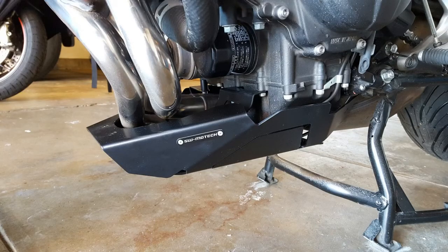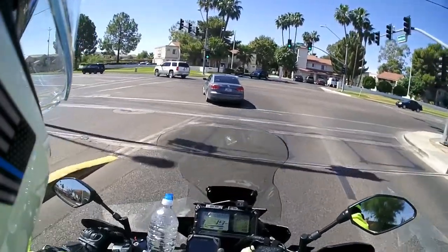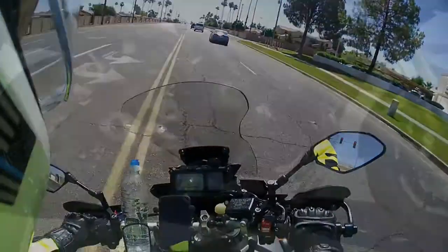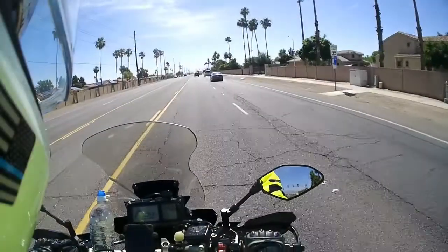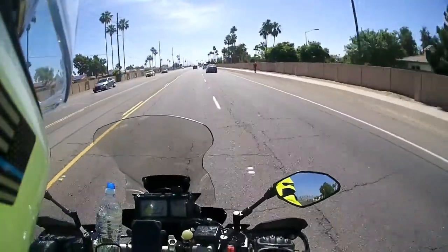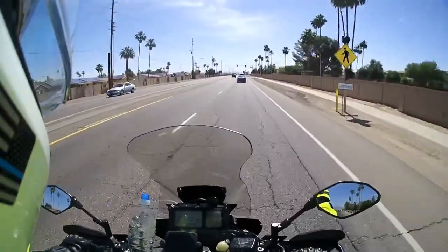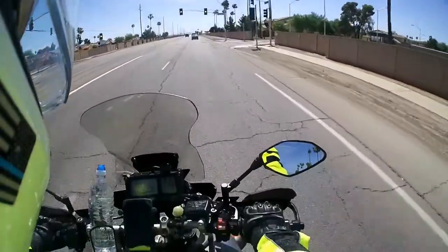the first one that I saw I didn't really like very much, so I found this one one day, and I just really like the looks of it. It's very minimal and kind of small. It really doesn't lower the bike any. It's the same height as the lowest point of the bike, which is the muffler. So as far as I'm concerned, it's just cheap insurance.